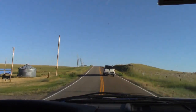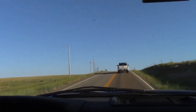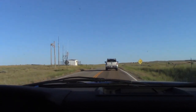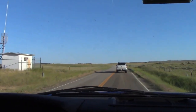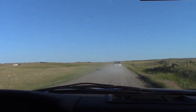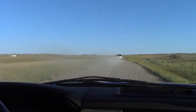I think that guy in front of us is from Texas, so he's for sure going to the Quigley. We're just going to tag along with him. Right up here, this is where the pavement ends, and the dust is going to start. So I'm going to let Tex pull out in front of us a little bit, and I'm going to start making my wind call right now. I'm watching his dust to see where it's going.